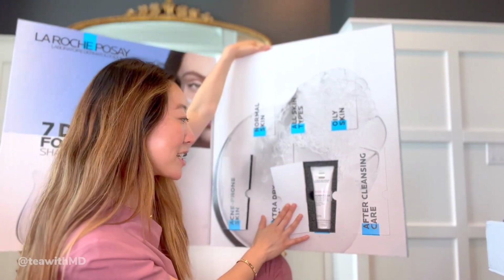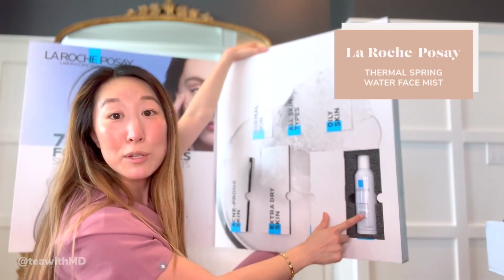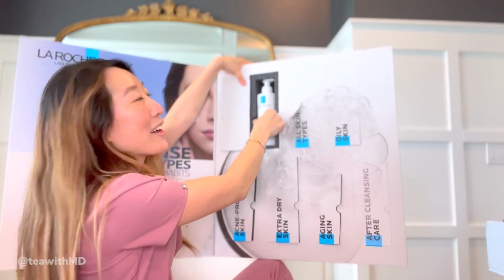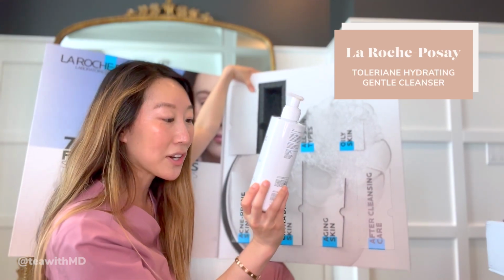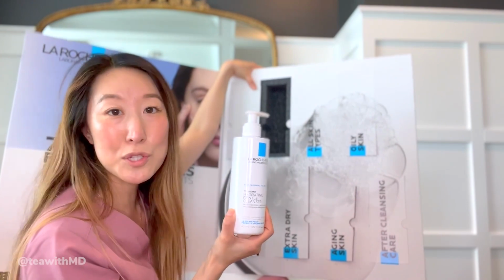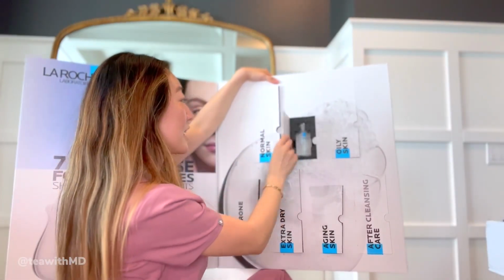This one is for aging skin. This is a brightening cream, pigment cream, after cleansing care. Oh, there's your thermal spring water. So that's like a spray for soothing, for normal skin. Oh my gosh, guys, this is kind of heavy. Anyways, this is one of my favorite cleansers, the Roche-Posay Toleriane Hydrating Gentle Cleanser. It has ceramides, niacinamide, and it's just super, super gentle. It takes off my makeup as well. I really love it, so I'm glad I have another full-size bottle for all skin types.